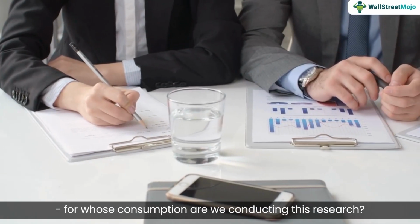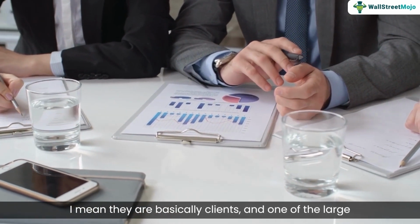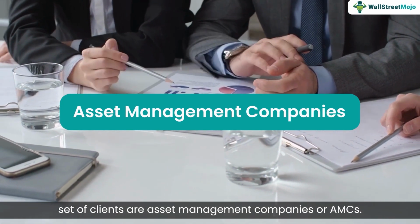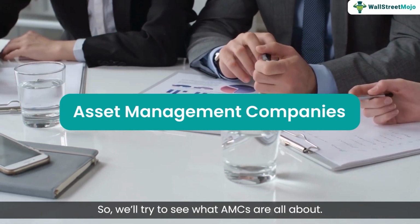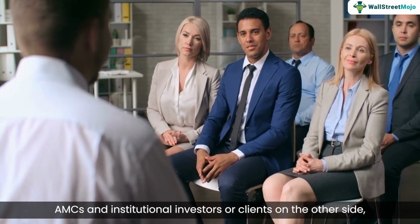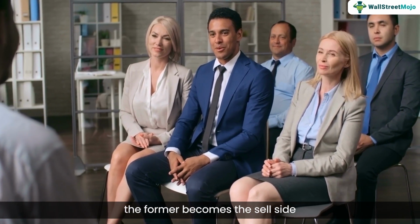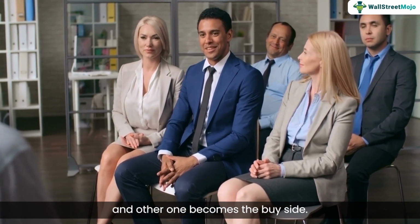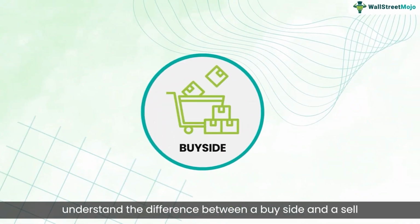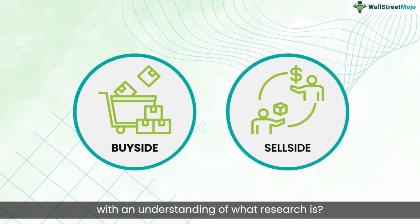Before that, we must first understand for whose consumption we are conducting this research. They're basically clients, and one of the largest sets of clients are the asset management companies, or the AMCs. So we'll try and understand what AMCs are all about. When we talk about equity research on one side, and AMCs and institutional investors or clients on the other side, the former, that is the equity research, becomes the sell side and the other one becomes the buy side. As a newcomer to investment banking, you must understand the differences between a buy side and a sell side. But before that, let's first start with an understanding of what equity research is.